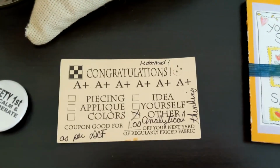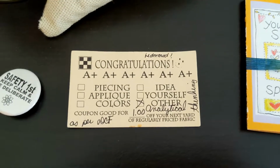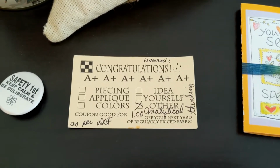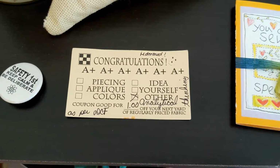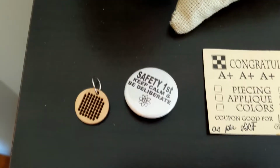This is also from my local quilt shop. It's a little coupon they gave me for a quilt that I made. I just put a lot of thought into it, and she was impressed. So they give out these little coupons for people when they show off the cool stuff they do.